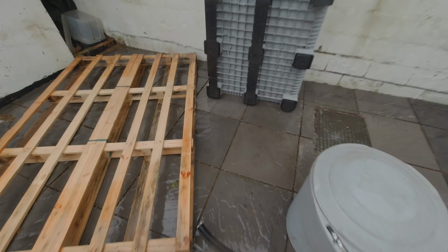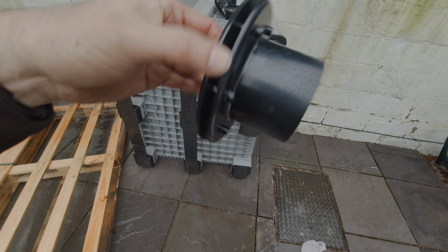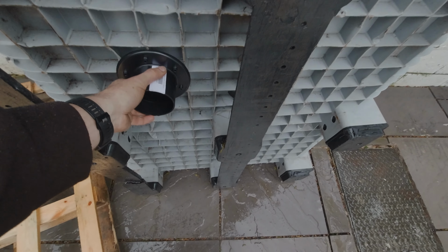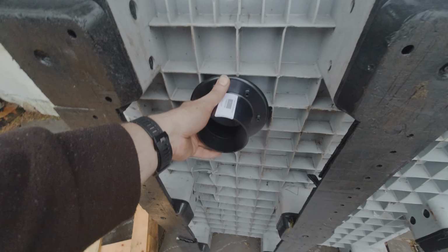Still looking for one of those, but I had a delivery today. This is what I'm going to be using, this flange tank connector, as a bottom drain. Not sure exactly where to put it yet, but I'm going to cut out, obviously cut this on the edge, grinding out and smoothing down. But it's going to go something like that.